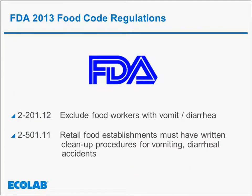Norovirus is so threatening in the food service industry that there are some federal regulations around vomit and diarrhea in food operations to protect against norovirus transmission in the restaurant environment. The FDA 2013 Model Food Code has a couple of provisions to help cut down norovirus transmissions in retail food establishments. First of all, section numbers of the food code are shown here. 2-201.12 requires food workers with symptoms of vomiting or diarrhea from an infectious condition be excluded from work completely until they're symptom-free for 24 hours. And this is, again, to cut down the risk of norovirus transmission from ill food workers.